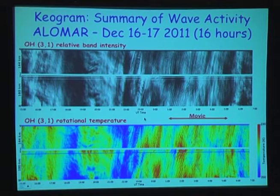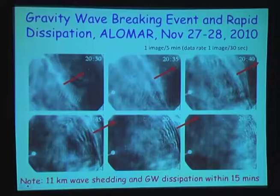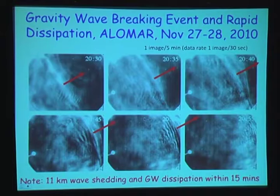So it's opened the door to all of this with a tight set of instruments. And you can see periodicities of around an hour here and superposed waves, so you can see the interaction of the waves. And sometimes you see breaking wave events and various instability features that Jim does a lot of studies on. But I'd like to talk about one breaking event now, as observed from Alomar.